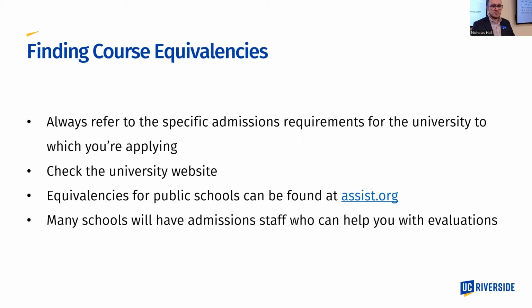And then lastly, many schools will have admission staff that may be available to help you with getting this course credit evaluated. If you want to know, hey, is my chem that I took, does it meet your chem requirement? They can be pretty helpful sometimes too. And then again, also feel free to come meet with me if you want to have a little help finding what courses to take.